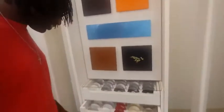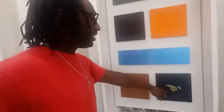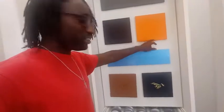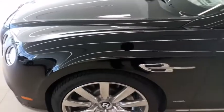Oh, yeah. Oh, this is nice. This is real nice. You get to pick how yours will look on the inside. I would go with either the orange. I would go with the blue. Oh, let's see. I'll probably go with the orange, and I'll probably go with the leapfrog right here, man. That's dope. Bentley Continental GT.